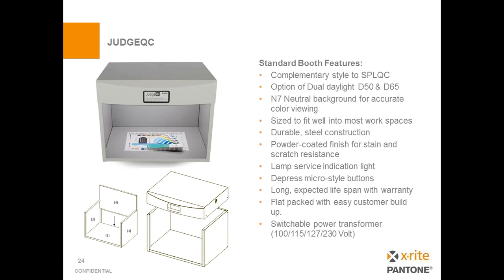We've added a lot of standard features to the Judge QC that didn't exist in the Judge 2. It's offered in an N7 neutral, and it's a steel construction for durability. It's powder coated as well. We have a new membrane micro switch activation on it, and for the first time we have a lamp service indication light. We also offer a new option of dual daylight for D50 and D65. The style of it is very complementary to its big brother, the SPL QC.